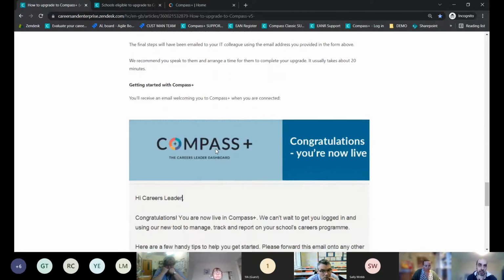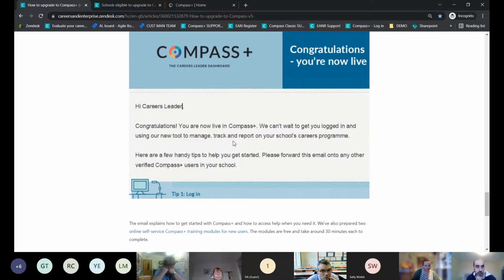What that will then do is generate an email to your IT manager, as mentioned before. That will include the steps that they need to complete. That email will have a link to a very detailed guide depending on what MIS you've got, so it'll have a detailed guide for SIMS, Arbor, Bromcom, etc. They can follow it, and it should take them probably no longer than 20 minutes to complete the upgrade.